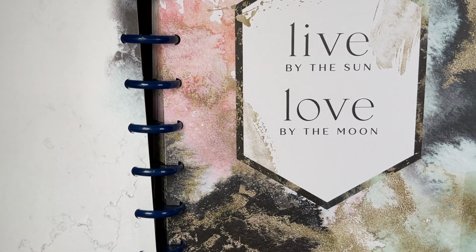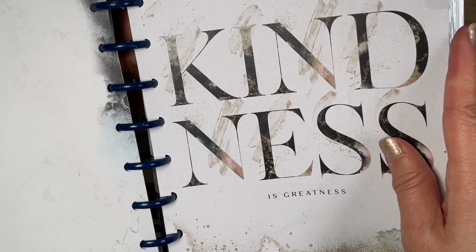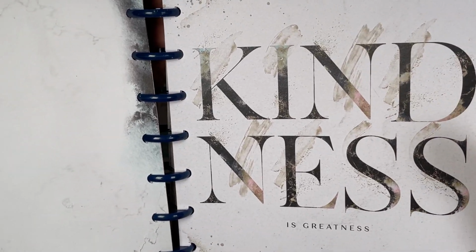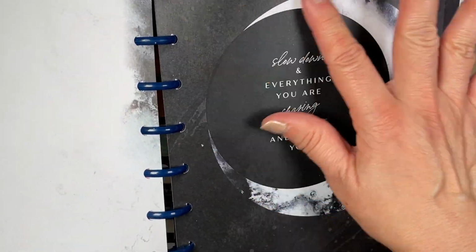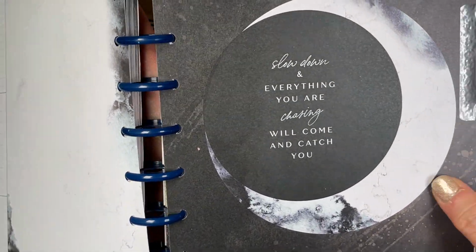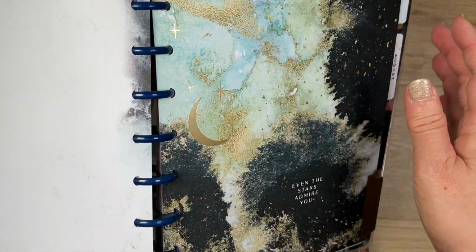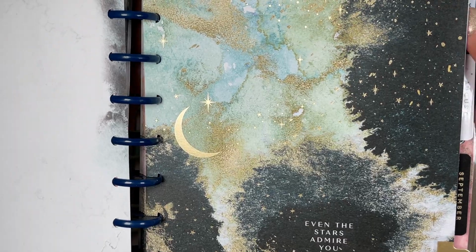Live by the sun, love by the moon. Oh my gosh, so pretty. My daughter loves the kind of sky, moon, sun type of thing. She takes photos of these constantly. So this is beautiful for her, if she wants. She doesn't want it, but anyway, look at this. How gorgeous is that, right?